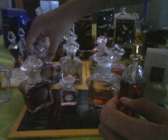I also have larger bottles of Mitsuko. This is an older one, and this is the 2-ounce size, and another one which is still sealed with the strings, except that it has evaporated most of its contents. And I have an even older bottle of Mitsuko, which dates from the late 1940s. Very dark juice and very, very interesting to sniff.